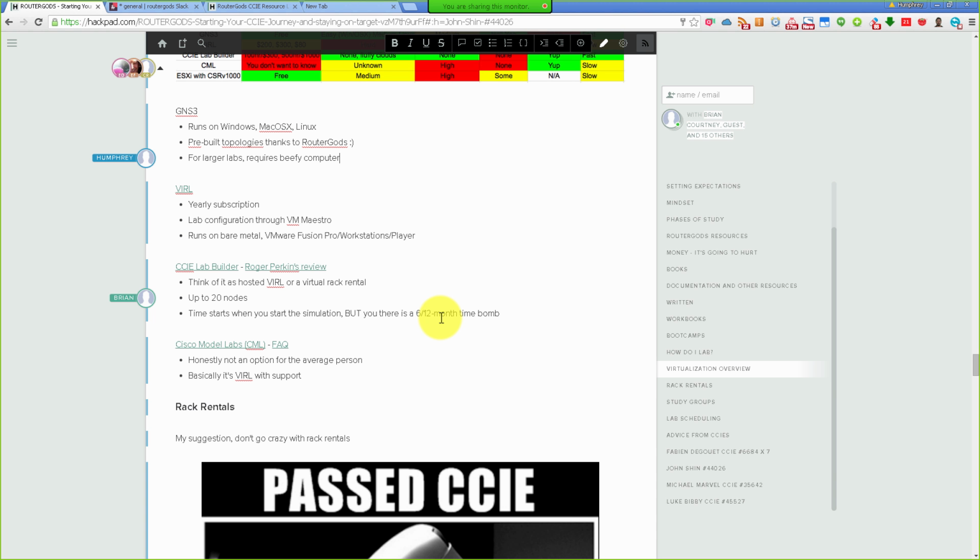If you're not Linux savvy... I'm a little Linux savvy, so I went down the Linux route. I've used QEMU and KVM with GNS3. So that's how I built out my topologies. If you're primarily focused on CCIE, just take the easy route. You want to be up and running and labbing as fast as you can. Personally, GNS3 will get you like 90-95% of the way there.